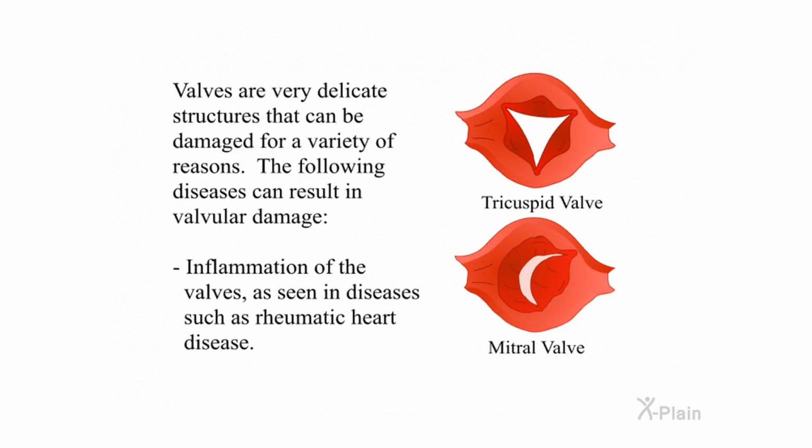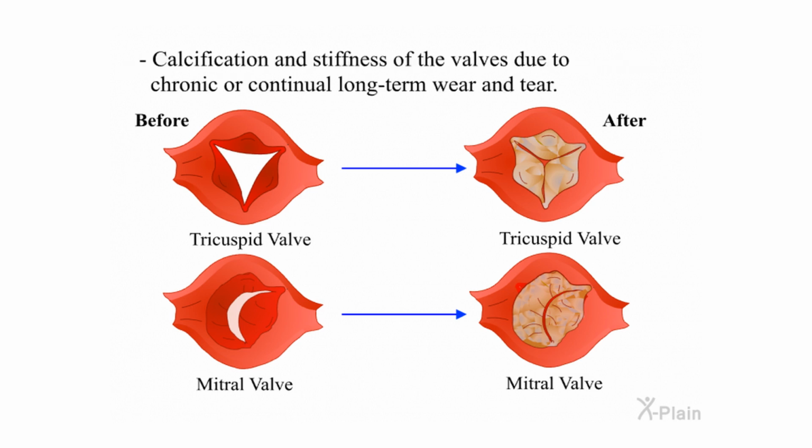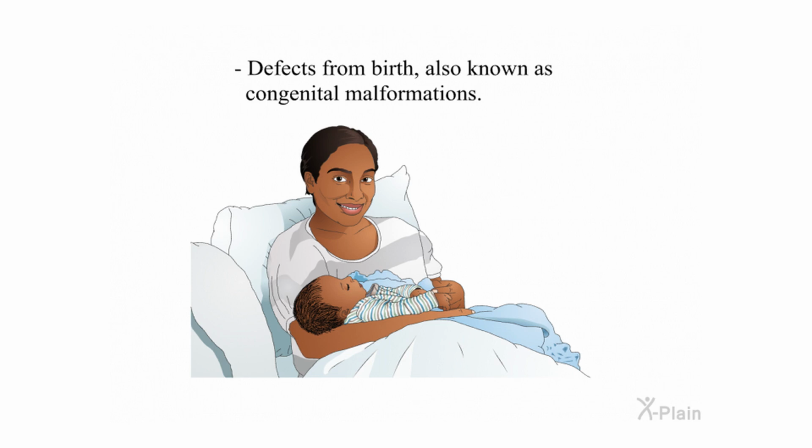Symptoms and their causes. Valves are very delicate structures that can be damaged for a variety of reasons. The following diseases can result in valvular damage: inflammation of the valves, as seen in diseases such as rheumatic heart disease; infections of the valves, as seen in bacterial endocarditis; calcification and stiffness of the valves due to chronic or continual long-term wear and tear; defects from birth, also known as congenital malformations.